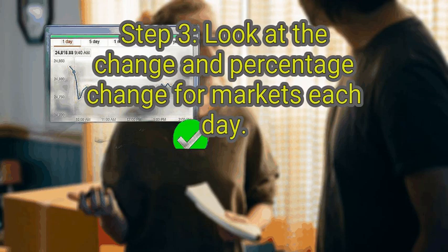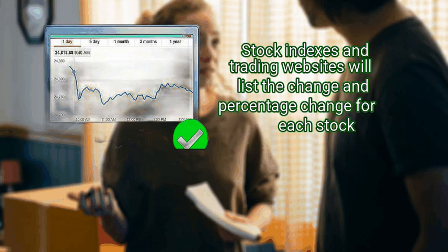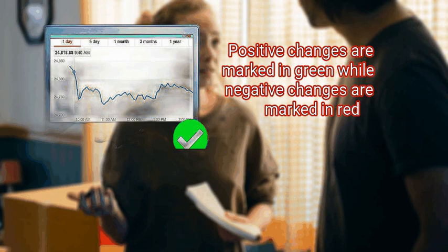Step 3. Look at the change and percentage change for markets each day. Stocks can rise and fall rapidly, so it is best to look at how much the price has changed since the exchange opened that day. Stock indexes and trading websites will list the change and percentage change for each stock. Positive changes are marked in green while negative changes are marked in red.